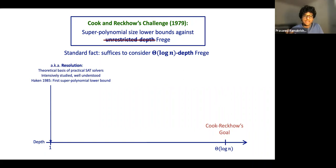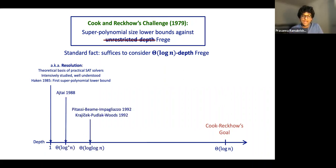First, Haken was able to show in 1985 some super polynomial lower bounds against depth 1 Frege proofs, which correspond to the resolution proof system, which is an intensively studied and well understood proof system that's also the theoretical basis of practical SAT solvers. Later, these works by Ajtai, and Pitassi, Beame, and Impagliazzo, and Krajíček, Pudlák, and Woods were able to improve this depth 1 lower bound to log star of n and log of n.